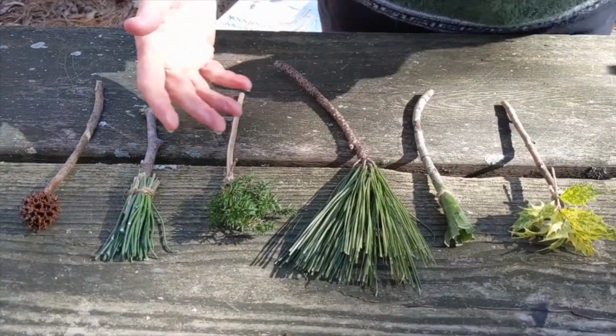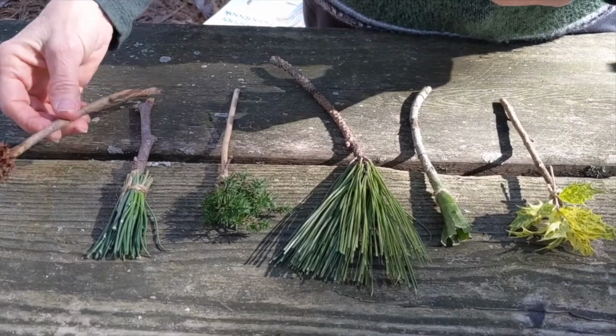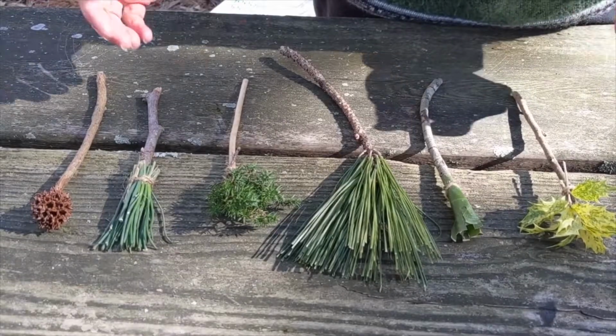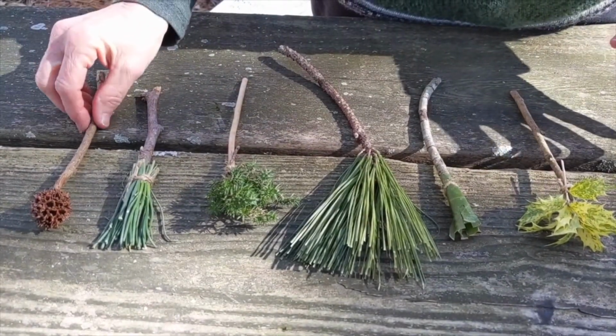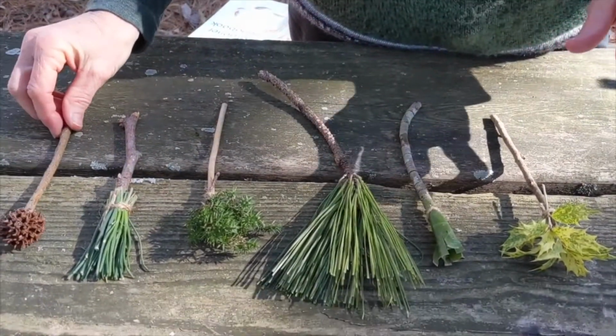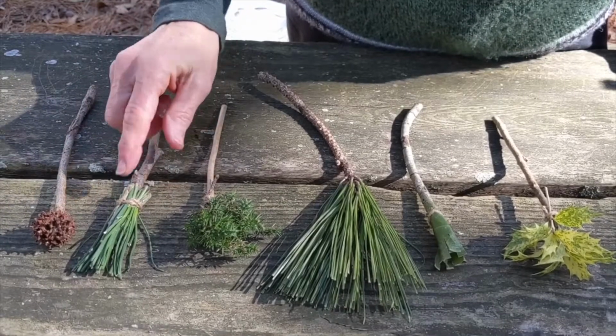So this is an activity that would be perfect for bridging the ages. An older friend or an older child may want to make these paintbrushes, and then a younger one, or they could both paint with them. So all I did is I gathered some materials. Here I had a sweet gum ball, and I just pushed the paintbrush in it. Here's that onion grass from yesterday. I just trimmed it straight and tied it on with some twine.